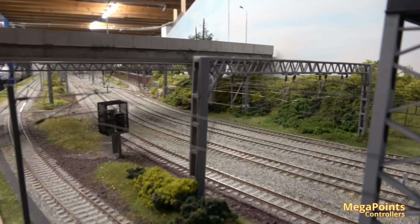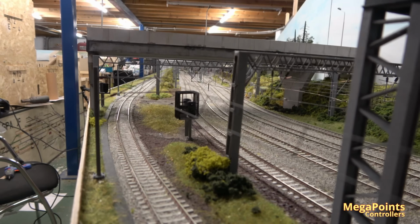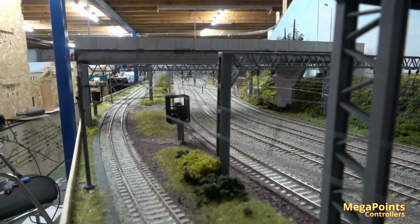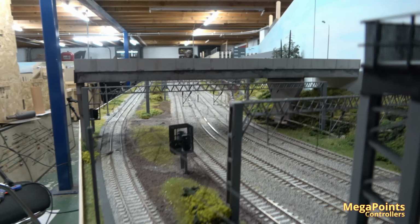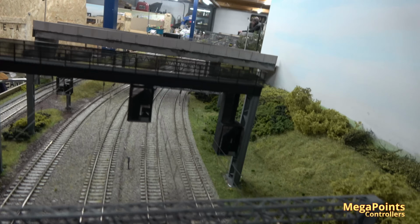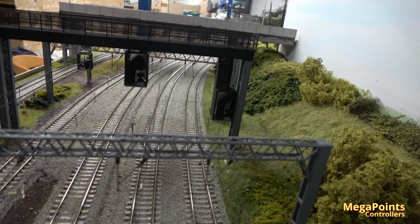Why are you not working? Just look at this here, angled. Beautiful. Catenary everywhere. Look at the overhead signals. Oops. Oh, wow. Can't wait to see these lit up.